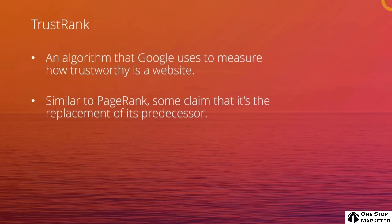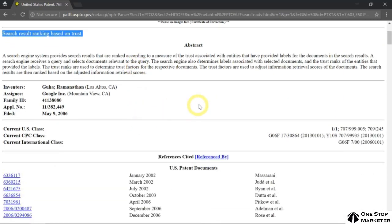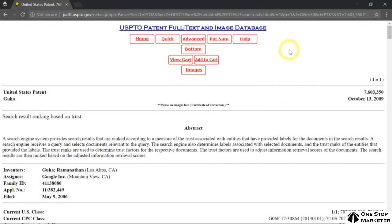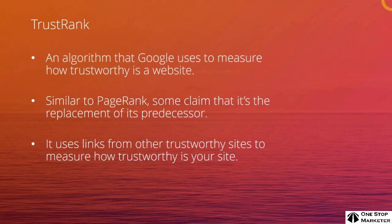This TrustRank is so important to Google that Google actually files a patent for it. Here's the patent that Google filed, as you can see here. Generally, it says that TrustRank relies a lot on links that a website receives from other trustworthy websites. How TrustRank works is it uses links from other trustworthy sites to measure how trustworthy your website is.